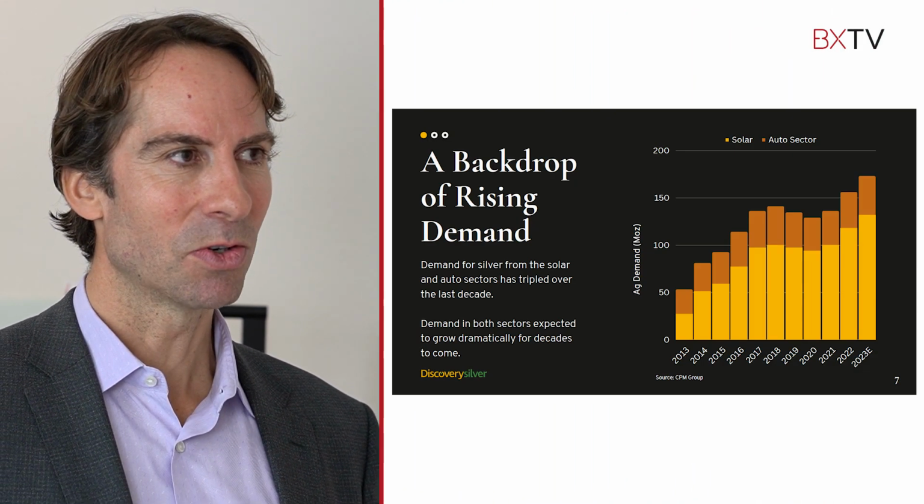and then on the demand side, typically half the demand comes from investment demand, and that is typically triggered, like with gold, around concerns around inflation, financial instability, all the themes we're seeing in the economy right now. Hence why gold is close to $2,000 an ounce. So silver should benefit from that too, but the other half is actually from industrial demand.